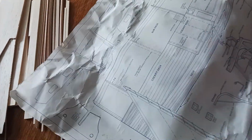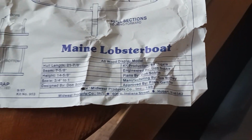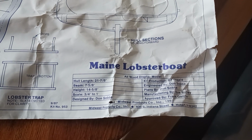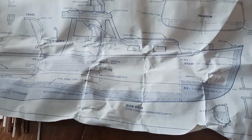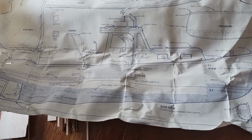But this is the original plans for the Maine lobster boat. And I'm just playing with it. It's 21 7/8 inches long, 7 5/8 wide, and 14 5/8 tall. That's basically the way it looks when it's all done. It's a beautiful little boat. I saw pictures of it online. I got to mess around this morning.